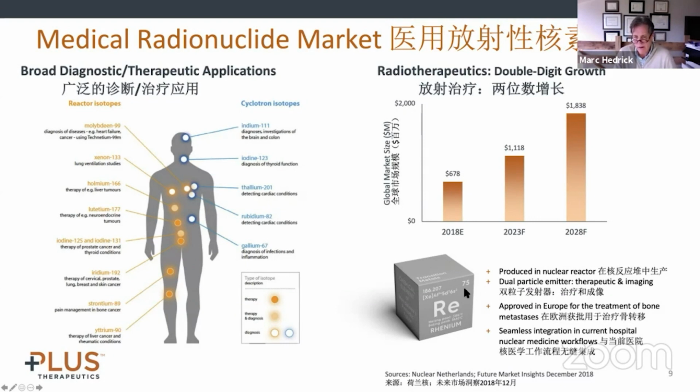Our lead drug, RNL, uses rhenium, which is a heavy transition metal that's produced in a nuclear reactor. And it's unique in that it's a dual energy emitter, meaning it emits a particle that allows you to kill rapidly dividing cancer cells, but it also emits a gamma ray that allows us to image where the therapy is in the body at any point in time, providing very important quality assurance and also data with respect to prognostication of its impact on the patient.